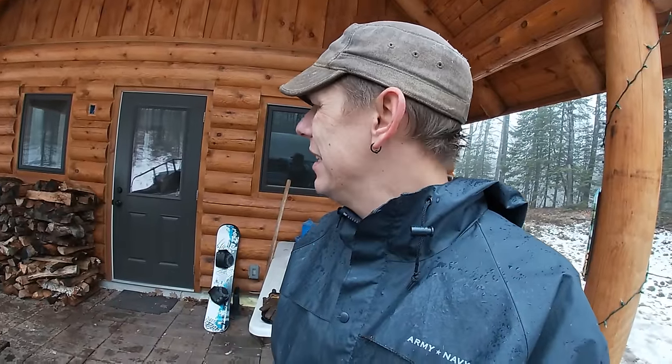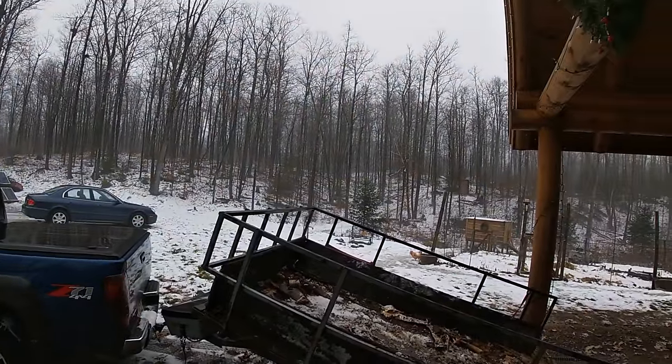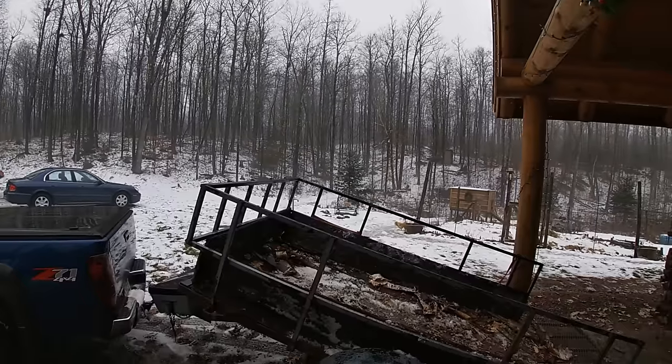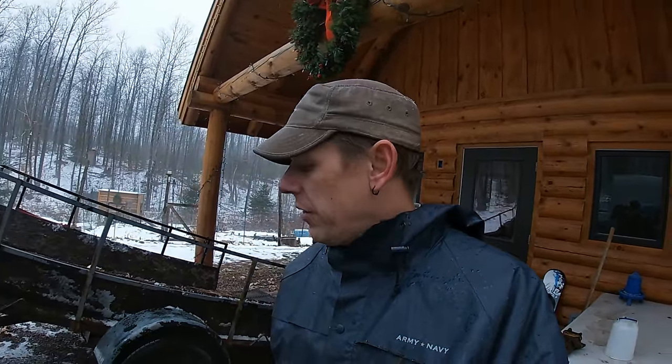Anyways, I put the trailer away and put the truck away and find some inside chores to do today, because it is crappy out here. I don't know if you guys can see all the fog, but it's just raining and foggy and ruins the ice, ruins the snow, makes the ground soft. Just all around a mess. So anyways, catch you later.